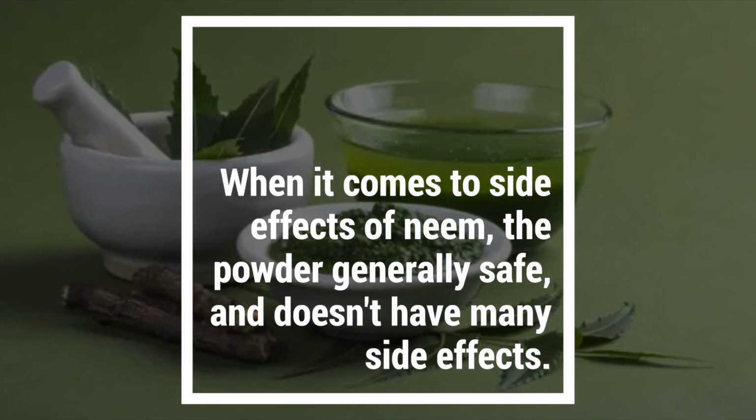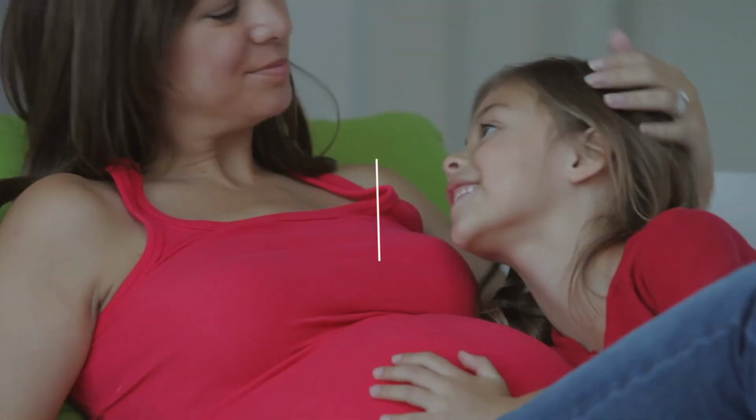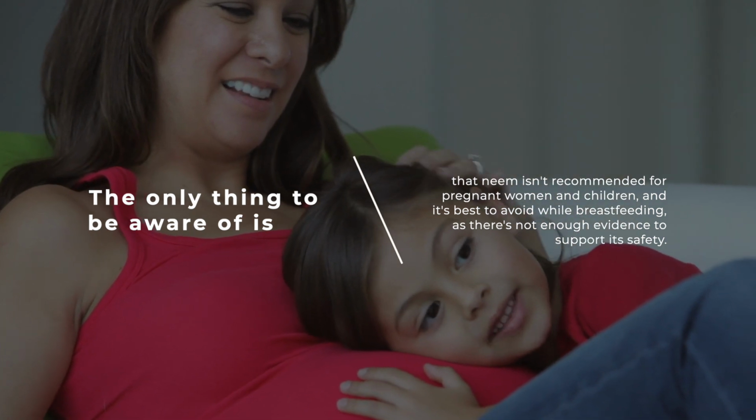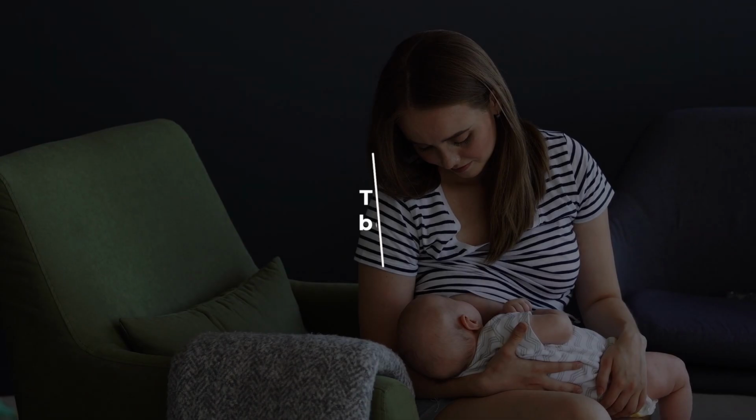When it comes to side effects of neem, the powder is generally safe and doesn't have many side effects. The only thing to be aware of is that neem isn't recommended for pregnant women and children, and it's best to avoid while breastfeeding, as there's not enough evidence to support its safety.